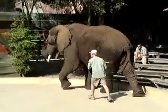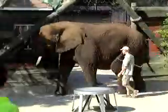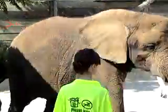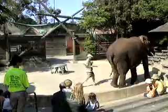Move up, Tava. Let's have her speed up here. You can get a look at her moving a little faster. Now, she speeds up. Notice how her gait doesn't change. She continues to walk. She never breaks into a trot or a gallop or a run.